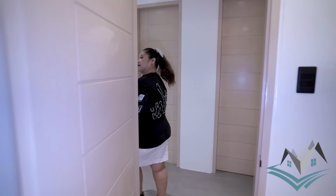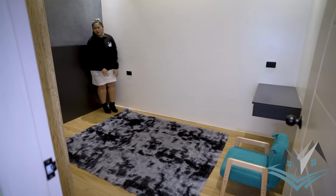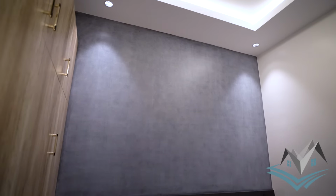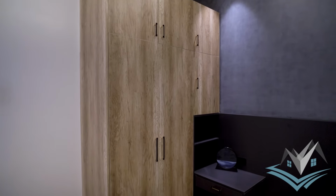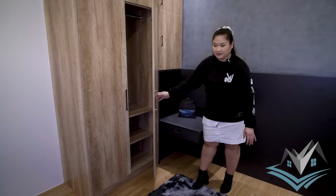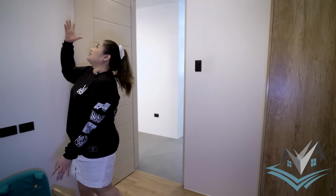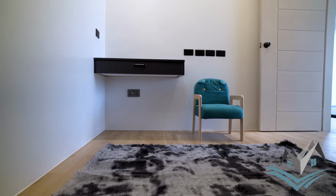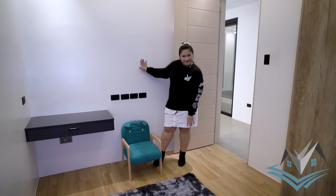Let's go! This is your third bedroom. It actually could also be a playroom. Oh, di ba? Cabinets. Soft close pa yan. Di ba? Tapos, napaka-spacious niya. The aircon is included, of course. This can also be a study table. Since nakikita ko to, you can mount your TV here.